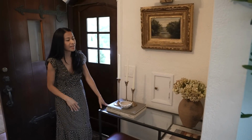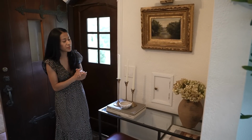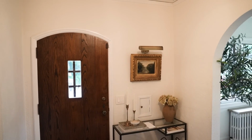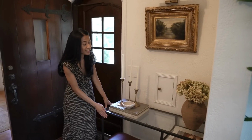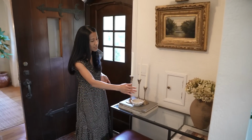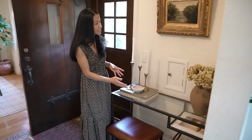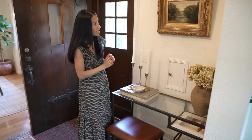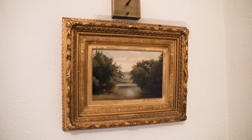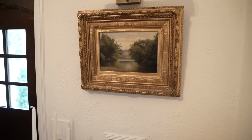We painted this whole entire house. We also refinished the windows. So when we furnished, we were very budget conscious. So this table is actually IKEA and it works because it's just the right width for this entryway. And I just like to keep it very simple. And this artwork here I got from our local antique store. And I feel like it just really ties in with the old world charm of our Tudor home.